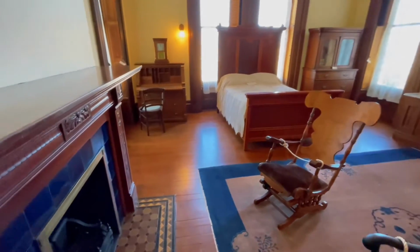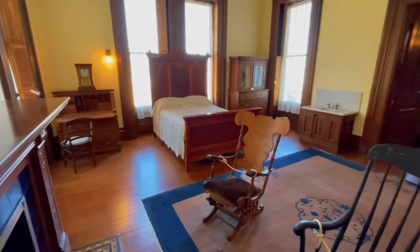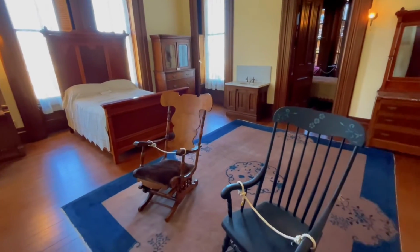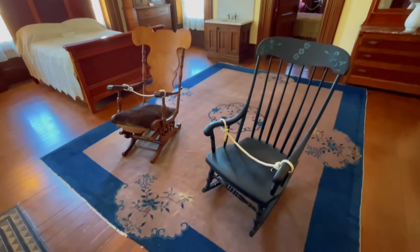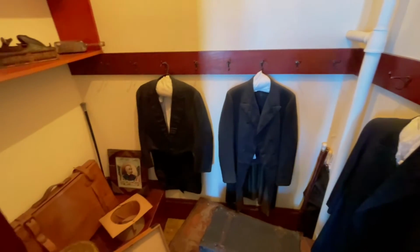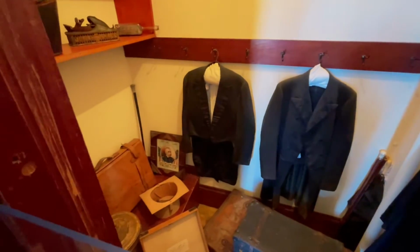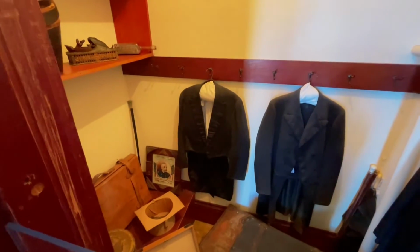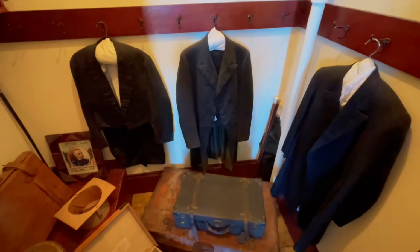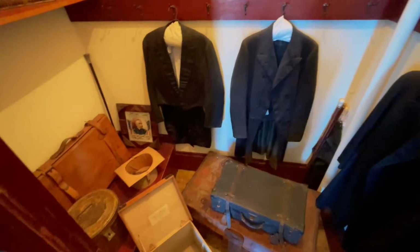Now, this room right here is very large. I mean, they have their own sink and wash basin. It's a large bed with two rockers, an ornate rug, and an actual closet. This was not just a small closet either. It was a walk-in closet. And inside you'll find some of the suits that the captain might have had at the time.